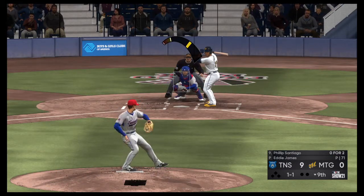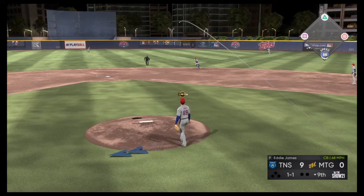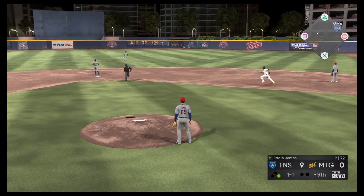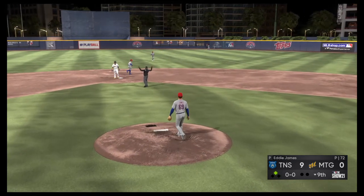Wanted to get the front door curveball on the inside corner there, but it backed up a little and stayed off the corner. And that gets down, and we'll see if that's extra bases. Relay, here we go. Good, hold it. And he's going to get to second now with nobody out.